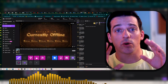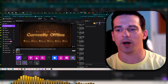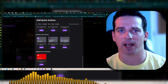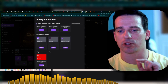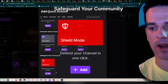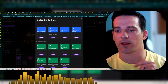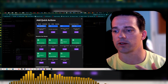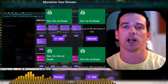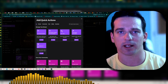And here you can do all kinds of cool stuff, not just dealing with quality. You can add buttons. You click on that button and you have tons and tons of quick action buttons you can use. You can even start shield mode, which might be really cool. Just have one button in case you're getting hate raided or something, and it turns all your defenses on. Or you can do a 30-second ad up to a 130-second ad. I think you can even do 3-minute ads right here, snooze ads. There's literally all kinds of stuff here, so just scan through it and see what you like and add it, right?